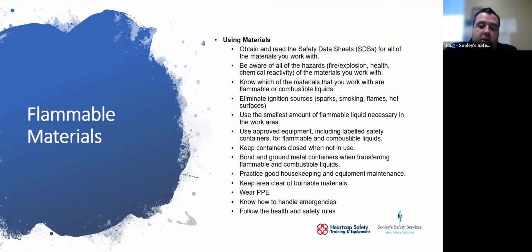Use the smallest amount of flammable liquid necessary in the work area, and use approved equipment, including labeled safety containers for flammable and combustible liquids. Keep these containers closed when they're not in use. Bond and ground metal containers when transferring flammable and combustible liquids.